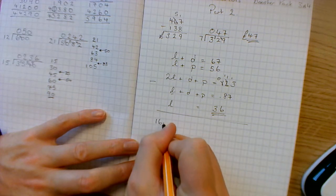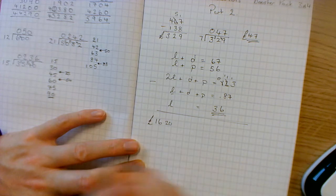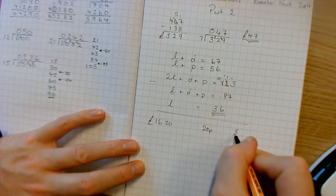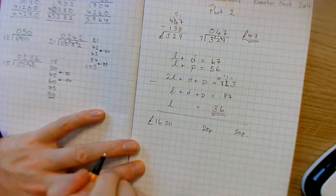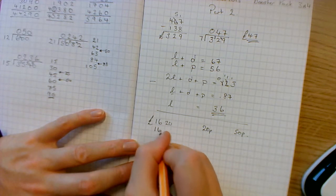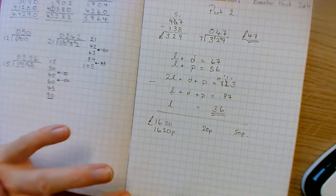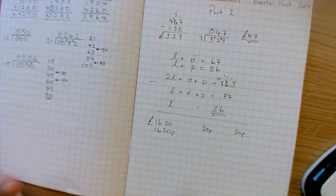So she's got £16.20 to spend on 20p and 50p coins, so you've got 20p and 50p coins, right? Now this is all in pence, so I'm actually just going to change this to pence, so that's 1620p. Okay. Now I'm going to give these a letter because of the things I don't know, and when I don't know things I always give them a letter.